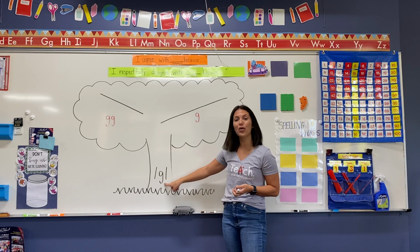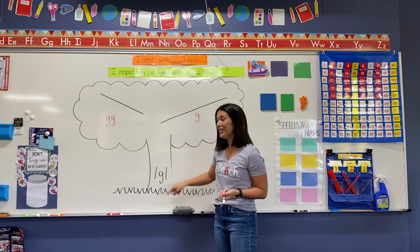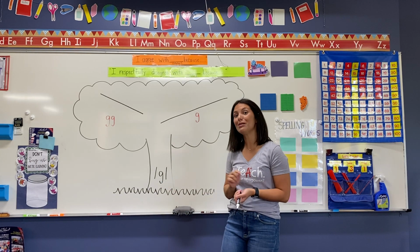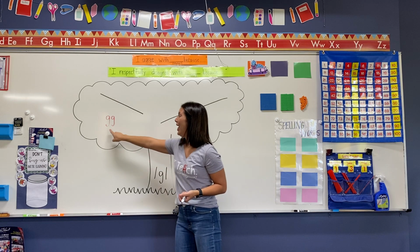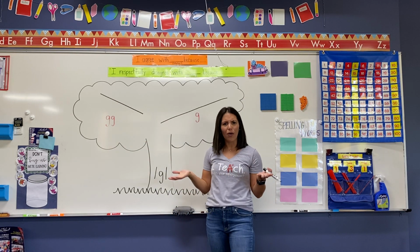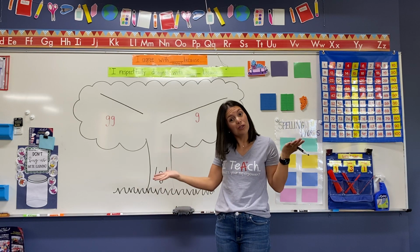So today we're going to focus on the sound G, okay? The letter G makes the sound G. So there's two different ways to spell the sound G. The first one is one G, and the second one is two G's. So when you hear the sound G, when do you use one G or two G's?